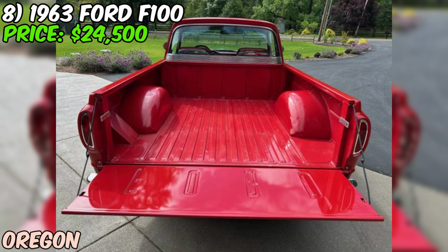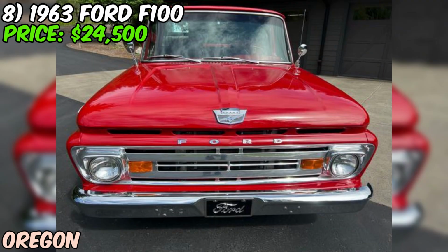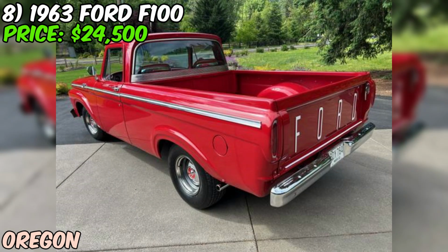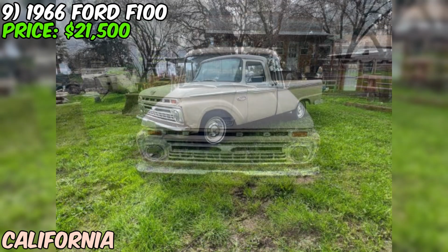Now, let's be completely honest about the condition. The seller mentions some Bondo cracks showing in places, which is important to note. The AC isn't working due to a wiring issue from the radio installation. However, they've done some thoughtful work like rebuilding the original tailgate, rather than using a reproduction, and the frame and body are described as rust-free. For $24,500, you're getting a pretty unique piece of Ford truck history with modern drivability upgrades. The unibody models are becoming increasingly collectible, and this one has had significant work done to make it a practical driver.